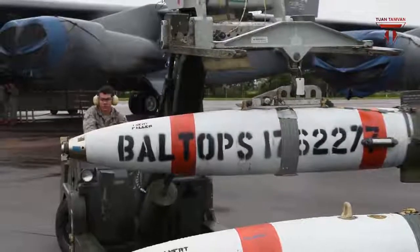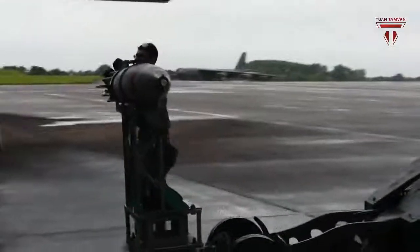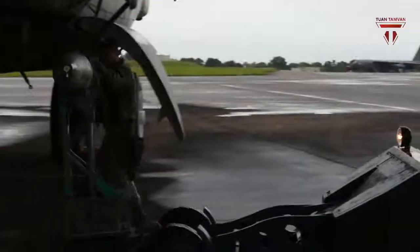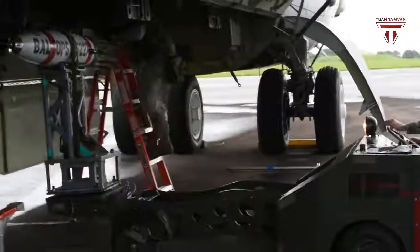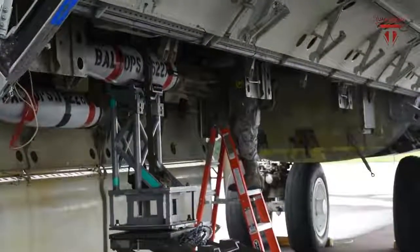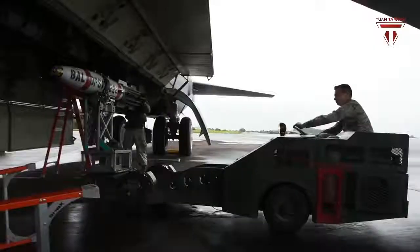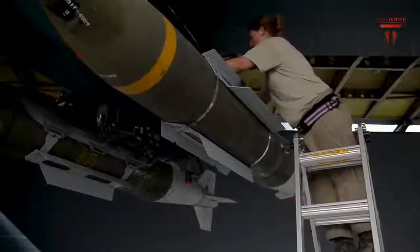It is about a 66% increase in carriage capability for the B-52, which is huge. You can imagine the increased number of targets you can reach, and you can strike the same number of targets with significantly fewer sorties, the Air Force official said. Also, having an increased internal weapons bay capability affords an opportunity to increase fuel efficiency by removing bombs from beneath the wings and reducing drag.